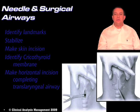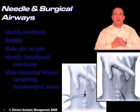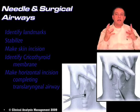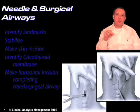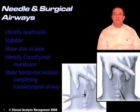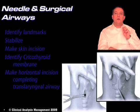The first thing I always recommend when I'm teaching our students how to crike is that you make sure somebody continues to bag. Because if they're still bagging the patient, when you pop through that cricothyroid membrane, assuming there's not an obstruction above it, as soon as you pop through and they ventilate, you're going to spray blood everywhere. But the advantage is a visual and a tactile reference to verify that you've actually made it into the trachea. The second big thing is that you don't take any instrument out until you put another one in, which we already talked about.